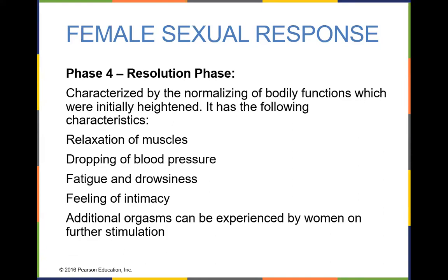Now, something that's different between males and females is that males have a refractory period. The refractory period is the time required before a second orgasm can occur. The refractory period has to let the nitric oxide be reabsorbed before they can go through this procedure again. Depending on the age, the refractory period in males may be just a few minutes to a few weeks in older males. As the male ages, his refractory period will get longer and longer. Females don't have a refractory period.